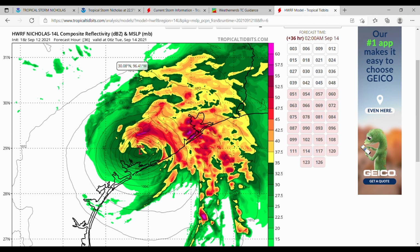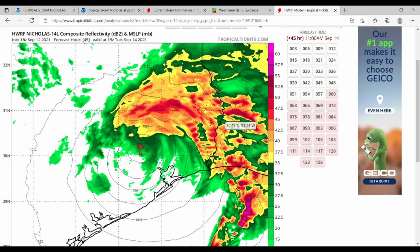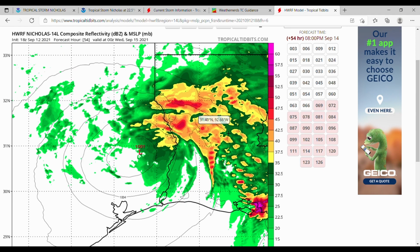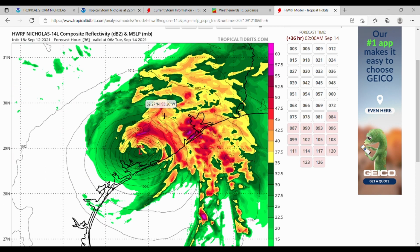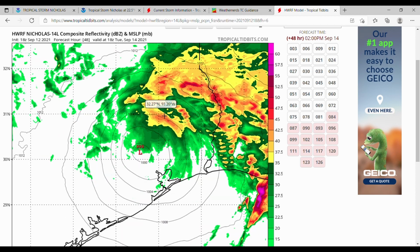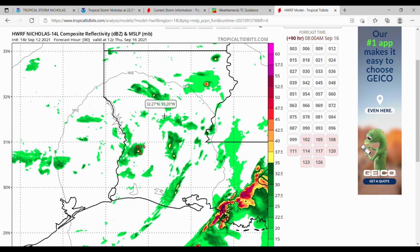And as this storm stalls pretty close to the Gulf of Mexico, it's just going to keep drawing up moisture from the Gulf of Mexico as it continues to move to the northeast and eventually stalls out over here. So areas such as southeast Texas and most of Louisiana could see longer periods of heavy rainfall all at once.